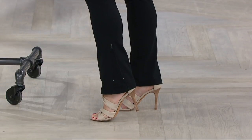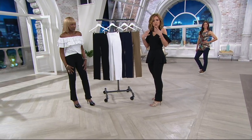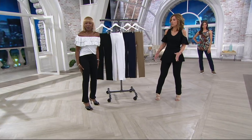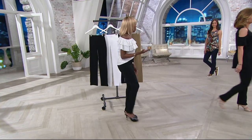This is a proper pant that can be worn with heels and a blazer and a silk blouse and worn to work, but you're getting all that same shaping that you would get out of spandex. You will look fabulous. Your butt will be lifted, the tummy's held in, and you look incredible.